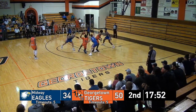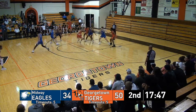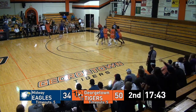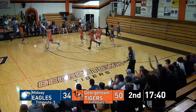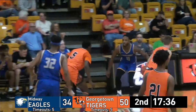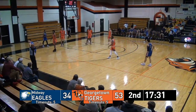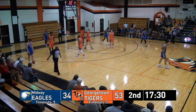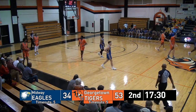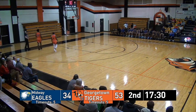Here comes Spikes to Tommy Thomas, driving and no good on that shot. Seth Johnson has it. Back out to Thomas behind the three-point line, and the stroke is good. Tommy Thomas strikes again from long range. And it's going to be a jump ball. Georgetown wanting a travel on that one, but possession Tigers nonetheless. Jones inbounds to Spikes.